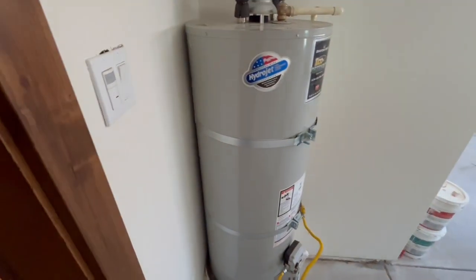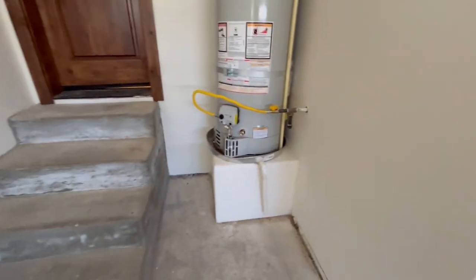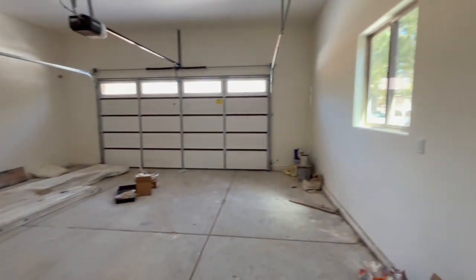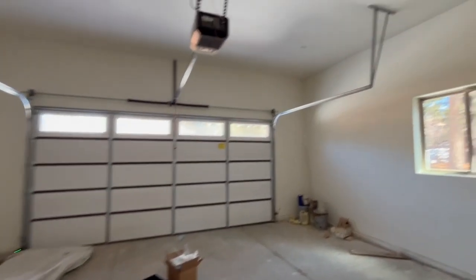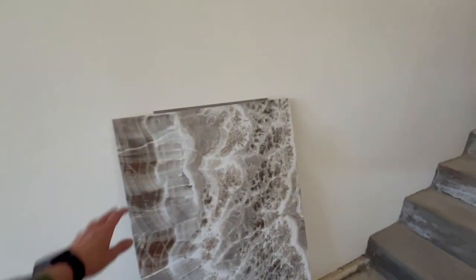Let's go check out the garage. Water heater out here with its drip pan. Obviously going to be a new water heater. It is strapped and probably not needing to be blanketed because you are in this garage. So nice that they finished it off. This seems like a bumper for a car possibly. Sprinkler system in the garage as well. It's a really cool finish on that tile.